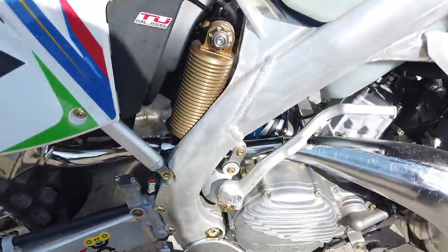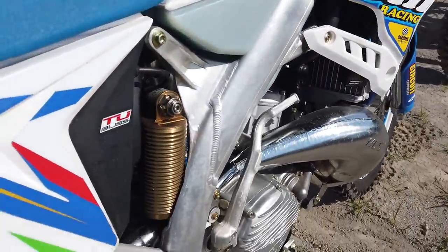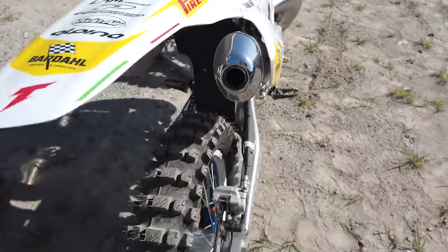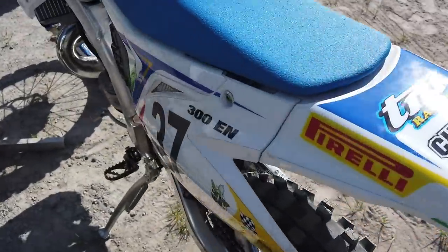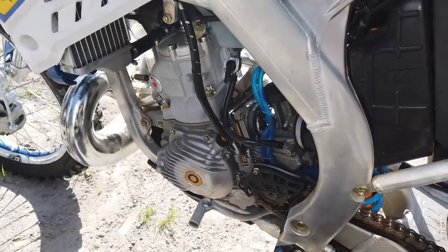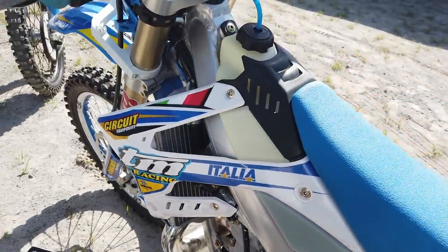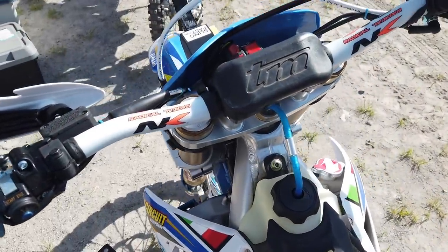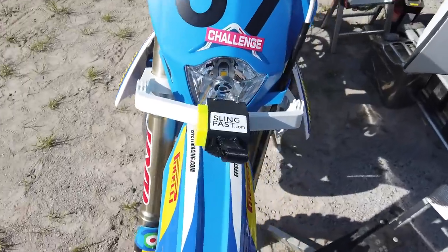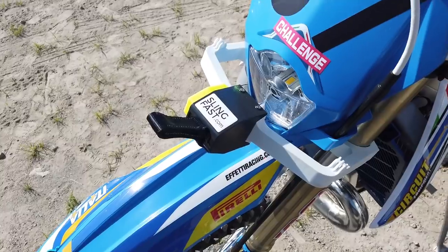Which is interesting. The suspension on this one is Kayaba, and the rear shock is a TM made one. And this is the first time he'll be racing on this, so it'll be interesting to see how he gets on. He said the actual weight is 102 kilos, so a really light bike. And on the front he's got a sling fast mounted, which is really handy for getting a tow from someone.